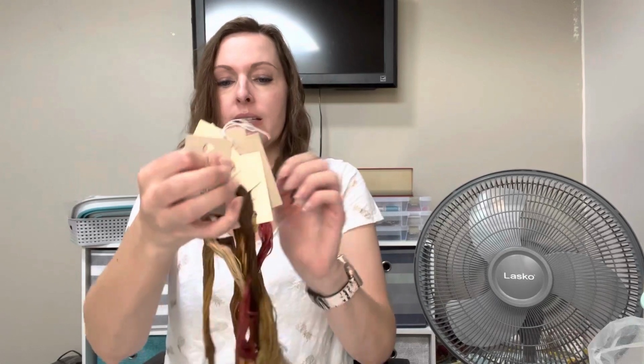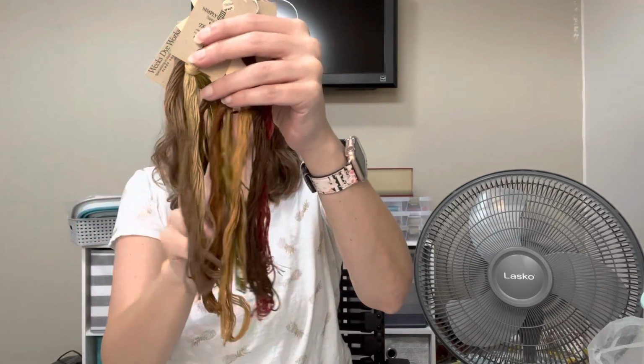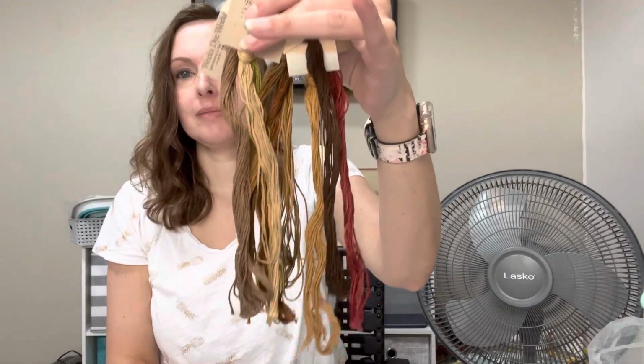These are the colors that go with it. So you got lots of browns. Of course, you're stitching coffee, coffee beans, everything's brown. Pretty colors.